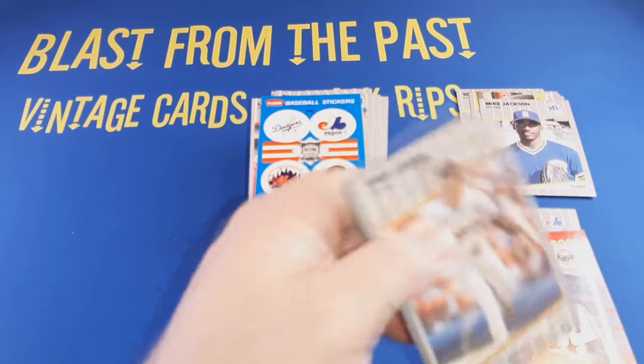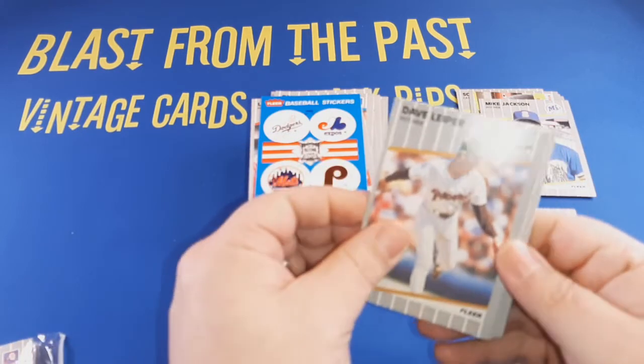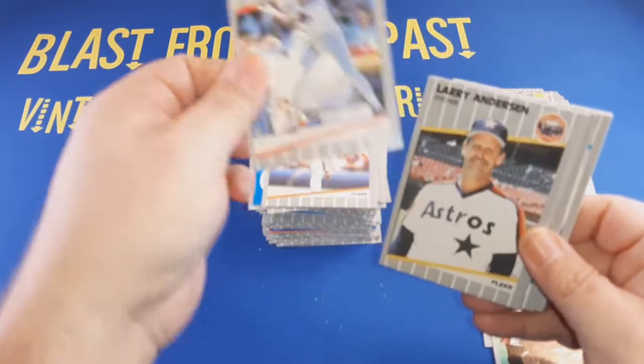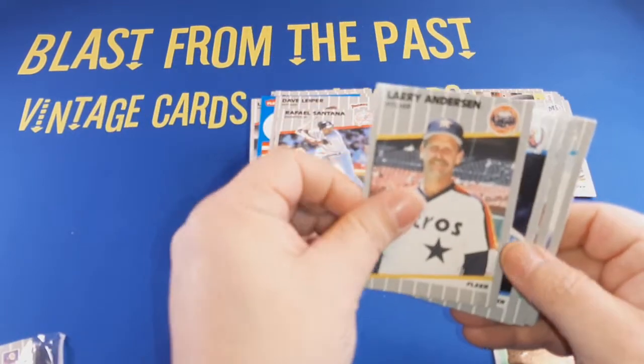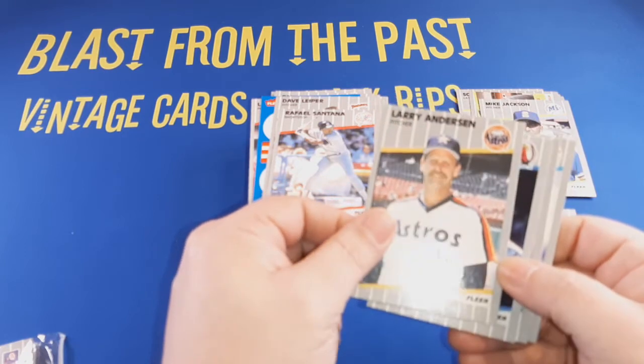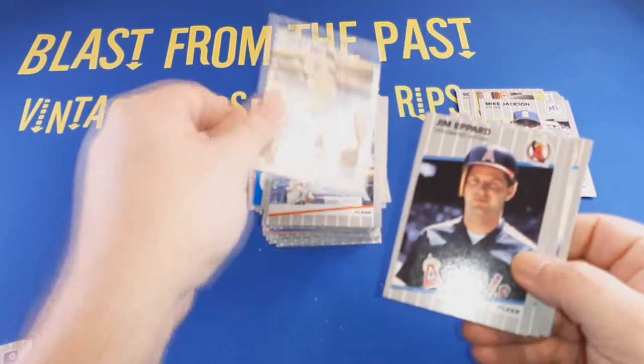Alright. Dave Leeper kicks us off to start the second panel of the third rack pack. Rafael Santana with the Yankees. After him, Larry Anderson, another guy I did not like. I just didn't like the Astros in the 80s. They were a tough team, hard to beat.